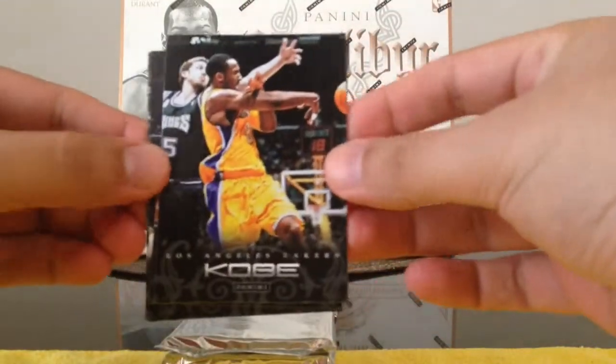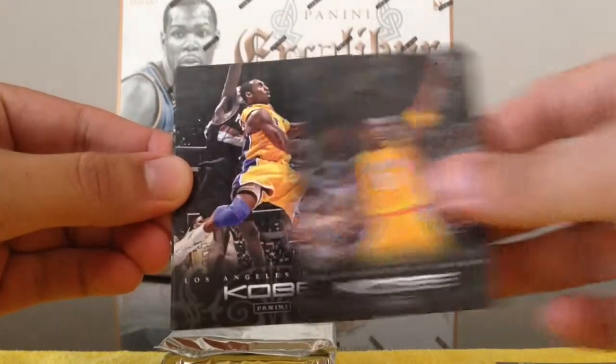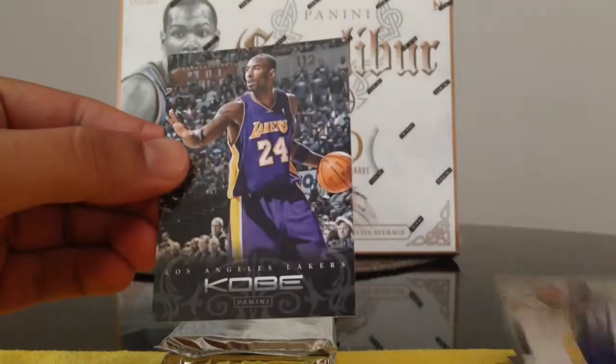All right, Kobe base. Kobe base, Kobe base, Kobe base, and Kobe base.